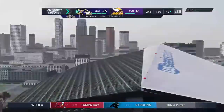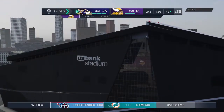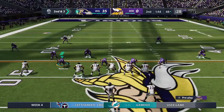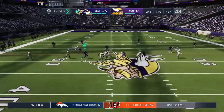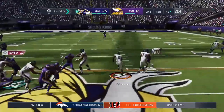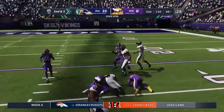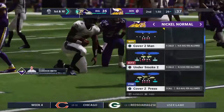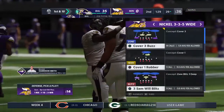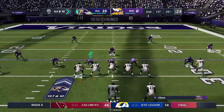And he's got it across the midfield stripe and into Viking territory. A solid run on 1st down. Gain of 7 leaves him with a 2nd and 3. Before getting this inside the 30. That one a gain of 20 and a 1st down. 1st down, Ravens.